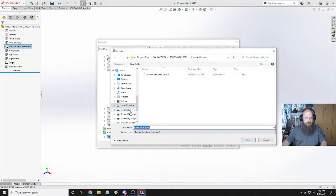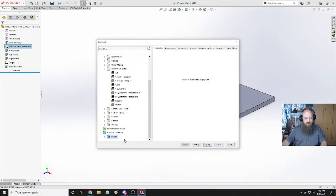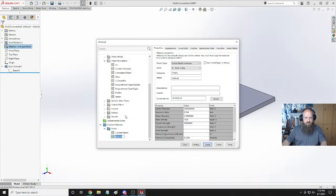New material. There we go. That's what I want. Materials. I'm not sure what it's asking me to do here. I thought it would be in the same custom materials. No. What? Okay, I don't understand. Why is it doing this? It should be really easy. New material.